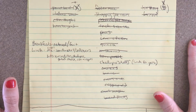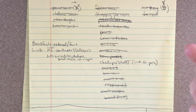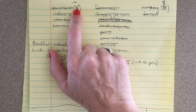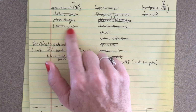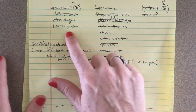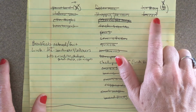Okay, so I went through my deep freeze, my pantry, my fridge, and my regular freezer. I don't have a lot. So this is what I came up with. As far as meat, I had 2 packages of ground beef, an Italian sausage, chicken thighs, some pre-shaped hamburger patties that have 4 hamburgers in them. I had 3 packages of ground turkey and some bacon.